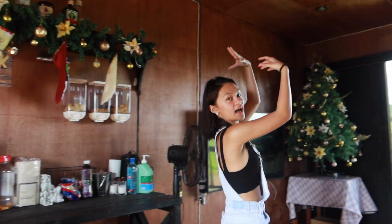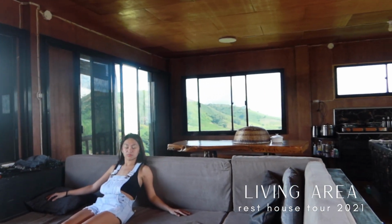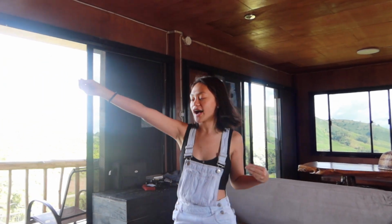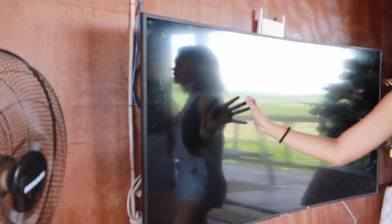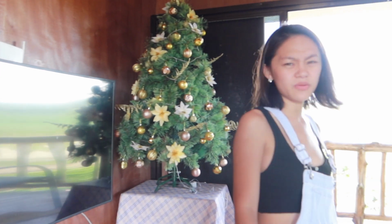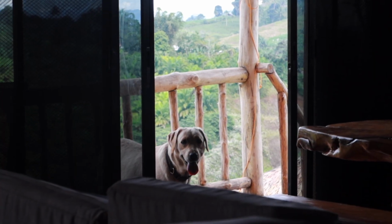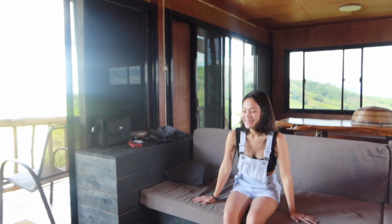And moving to this side, we have the living area. This is where my dad watched my vlogs. Guys, promise, tonight I'm going to hear myself here, because my papa is going to play my vlogs. Since it's Christmas, we have the Christmas tree. This is from Shopee that I bought. So this is our mini Christmas tree, and we have a TV here. Also an electric fan, and well, we don't really need an electric fan here because it's so cold here, like 24/7 cold. No one here isn't cold, guys. So I'm tolerating the cold in my outfit. It's really cold, guys.